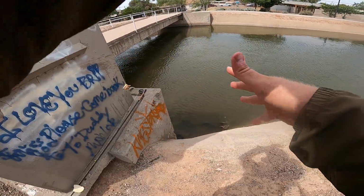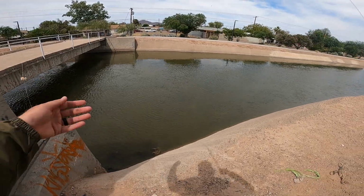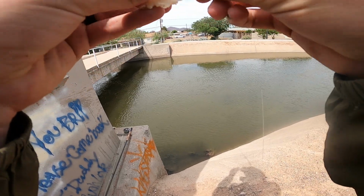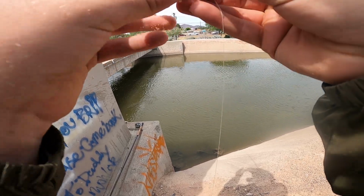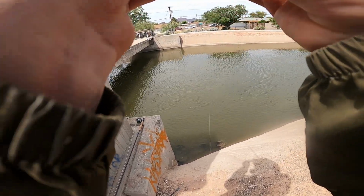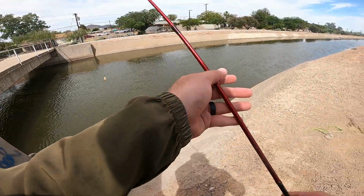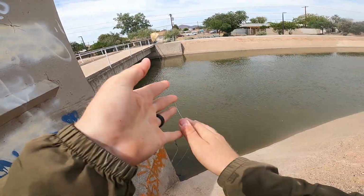Alright, I don't know if this one's gonna stay on. There's a little too much bread, but we're gonna try. And it fell off. Alright. We don't got a whole lot of bread. Should have brought a little more. Should be compact enough. Let's try and dip it a little bit. I always like to do this just because it helps it form a little bit more and gets a lot of that moisture out. And all right, let's see.